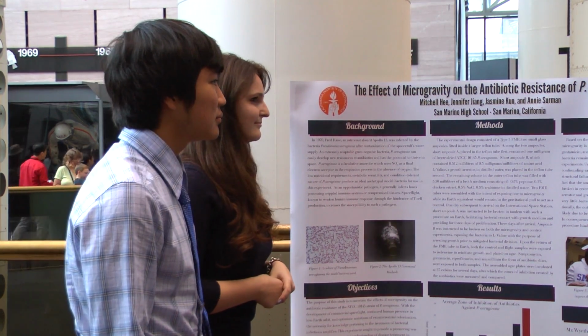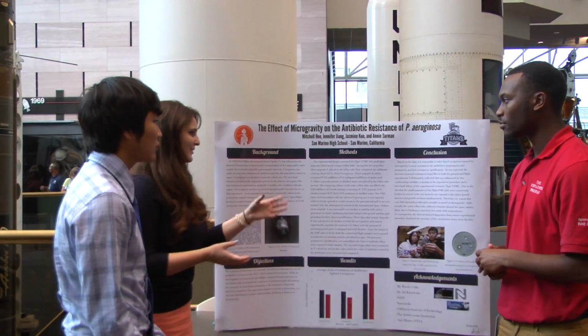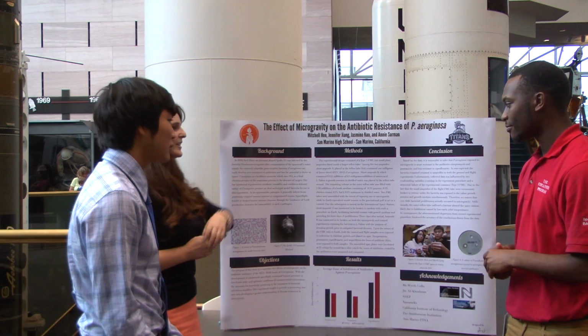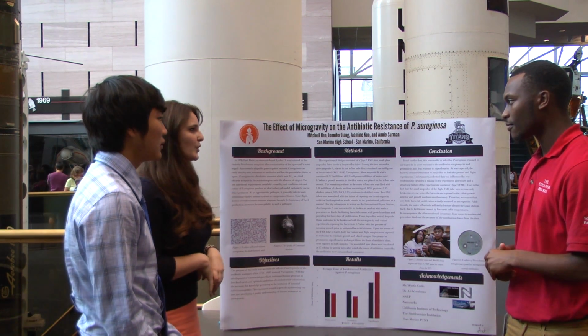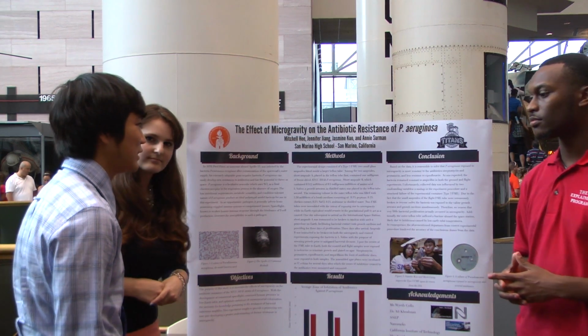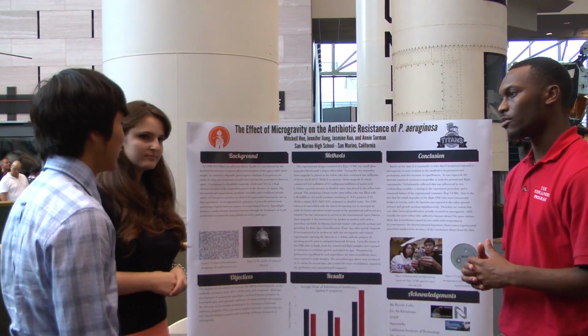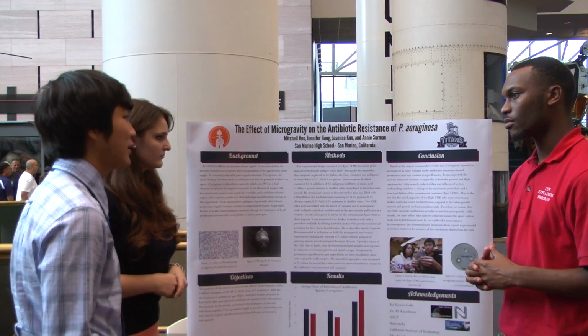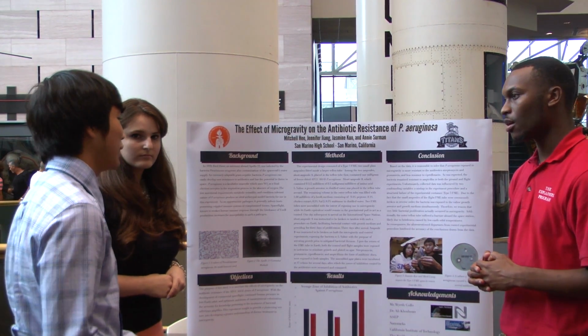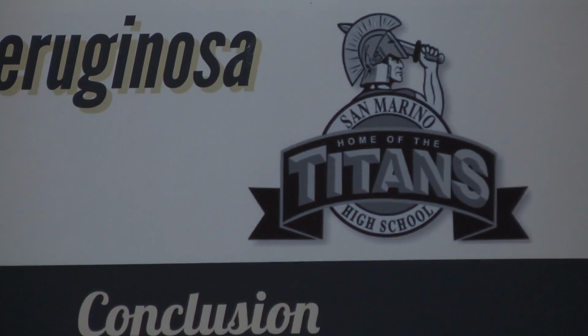So what are the next steps for this project? So we're going to relaunch it in the fall, which we're really grateful for and really lucky. And that also gives us the opportunity to restructure our experiment a little bit. Also, another thing we were planning to do is use more types of antibiotics. In our original experiment, we only had 3 different antibiotics. We plan to test more. Okay. Thank you.